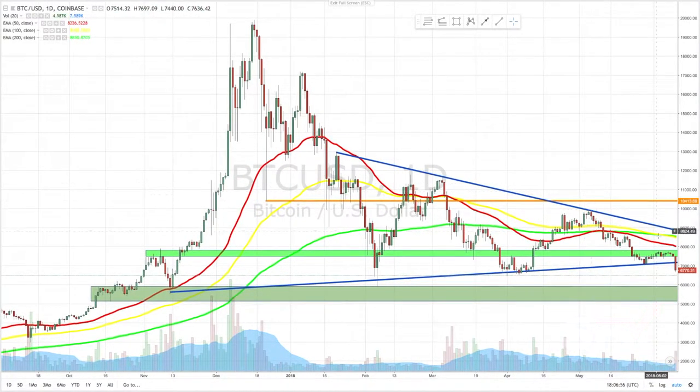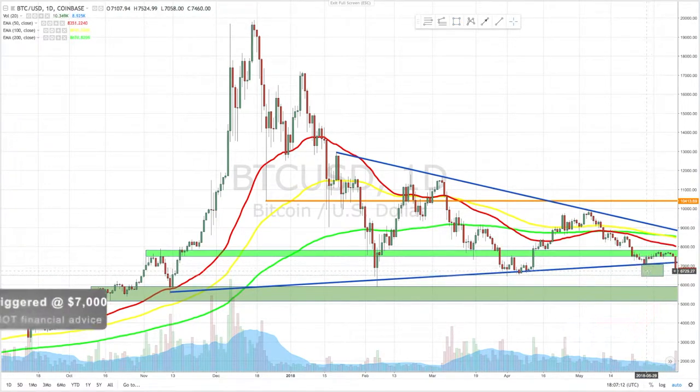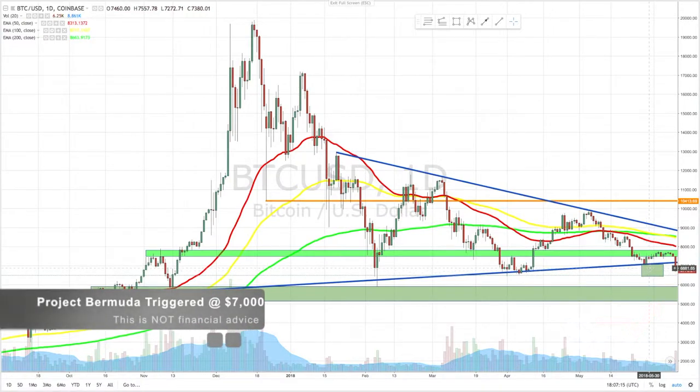However, what we were not expecting was a break through this line here. We did enter what we called our Project Bermuda. And with our Project Bermuda being entered, which was a great opportunity for us to purchase another 5% of our total account value in Bitcoin at $7,000.